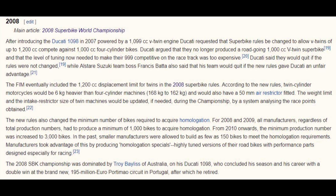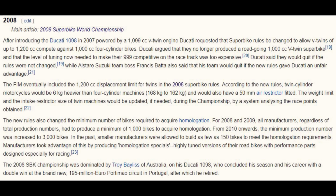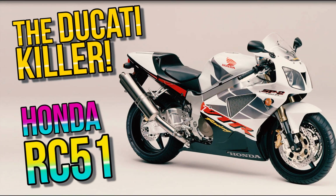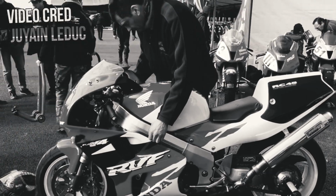This time around though, inline 4 powered bikes were allowed to run with 1000cc's, while twins were allowed to run up to 1200cc's. If you want to know more about that era prior to the cc bump to 1000 and 1200, go check out that RC51 video if you haven't, as it's basically centered all around the 750 and 1000cc era. I highly recommend it for some full context rather than a short summary.